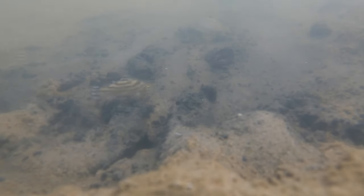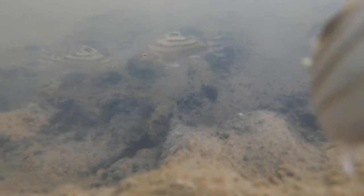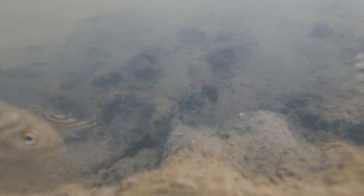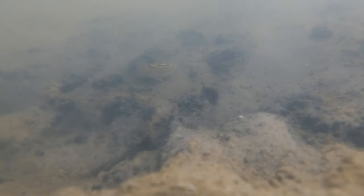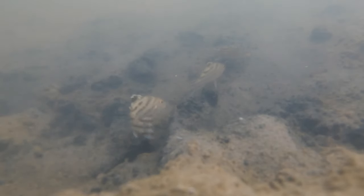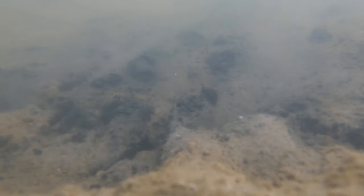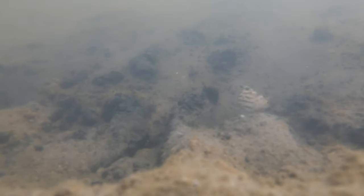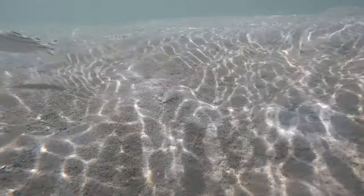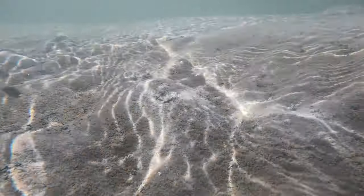You can see these fish are having a go at my camera. They're investigating it to see if it's something they can eat. And we've seen these fish all throughout Southeast Queensland. They're a fairly common species. They're very fast moving, so it's hard to get a clear shot of them. But when they'd come up and investigate the camera, then we got a good look at the fish.